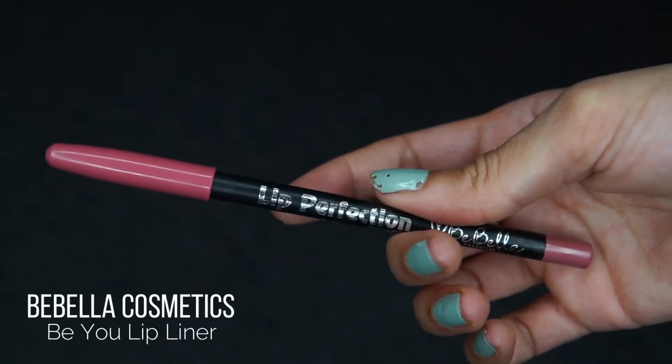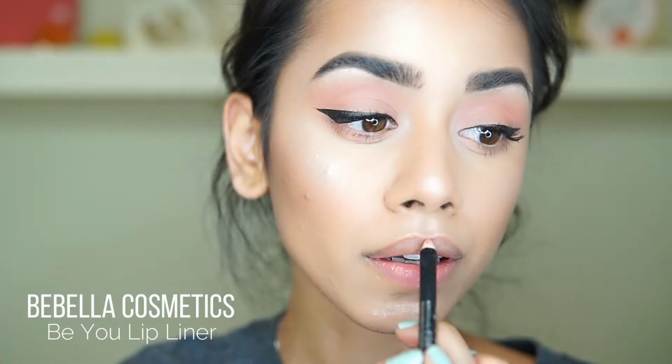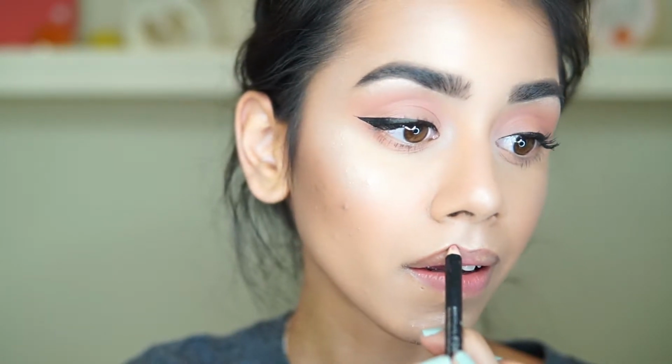And then I just took a towel. Well, you can take a towel, but I actually ended up using my shirt to wipe it off, which I have no idea why. And then I'm using this lip liner. It's just a really light pink. It almost matches the eyeshadow, so the blush.